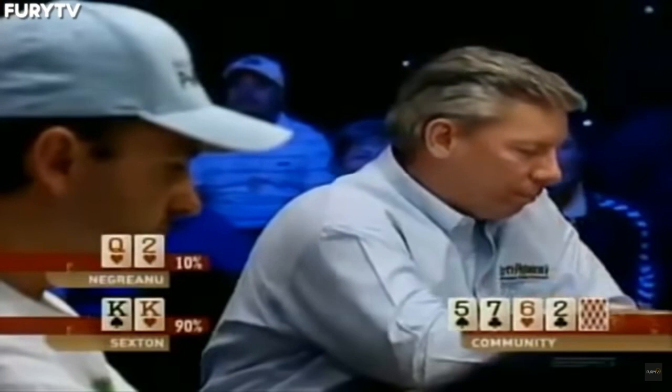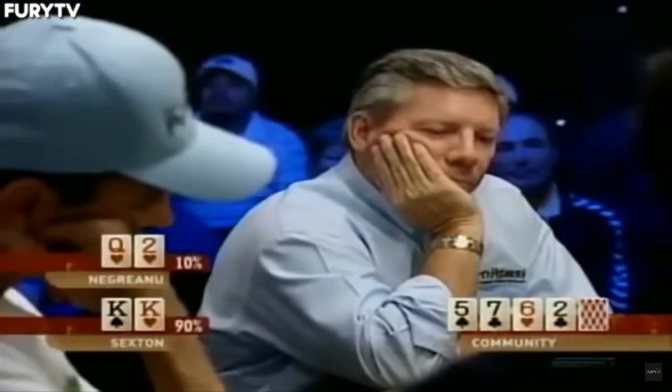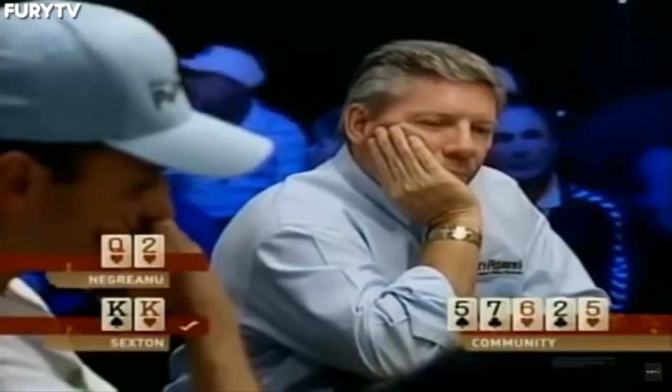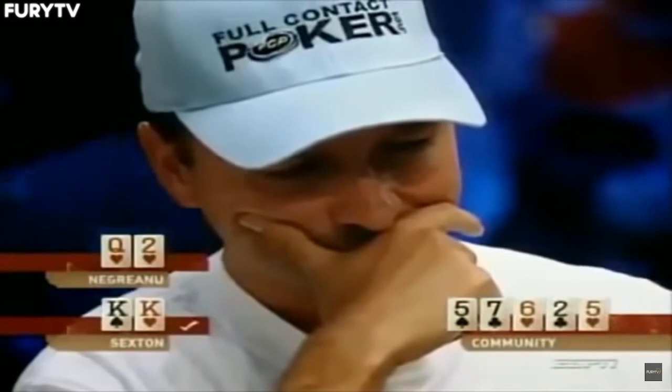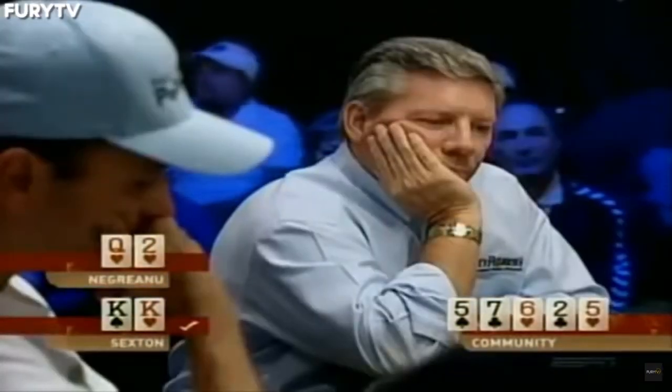30,000 chips. Well, for all Daniel knows, his deuces are the best hand right now. Sexton might have just a couple of high cards. And Sexton's right behind. Sexton with the smooth call. River card is another 5, and check mark with kings up. Negreanu will be first to act, and he checks it.